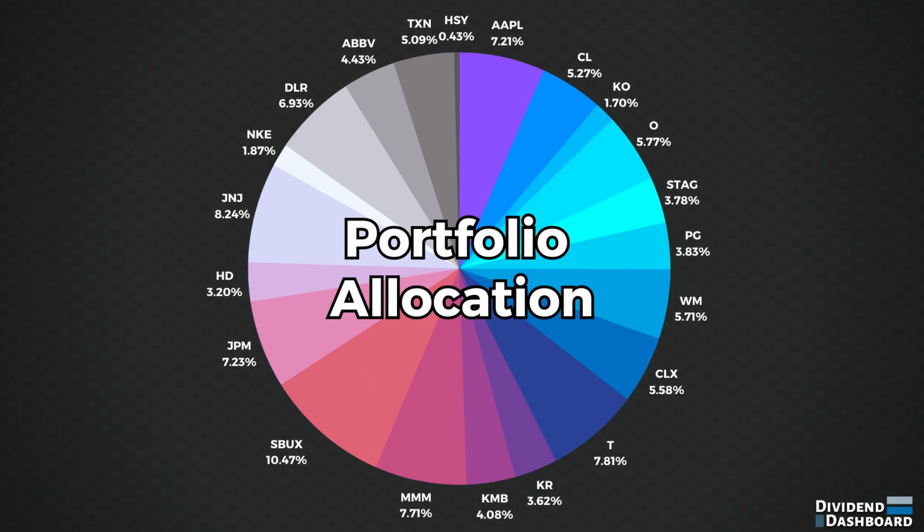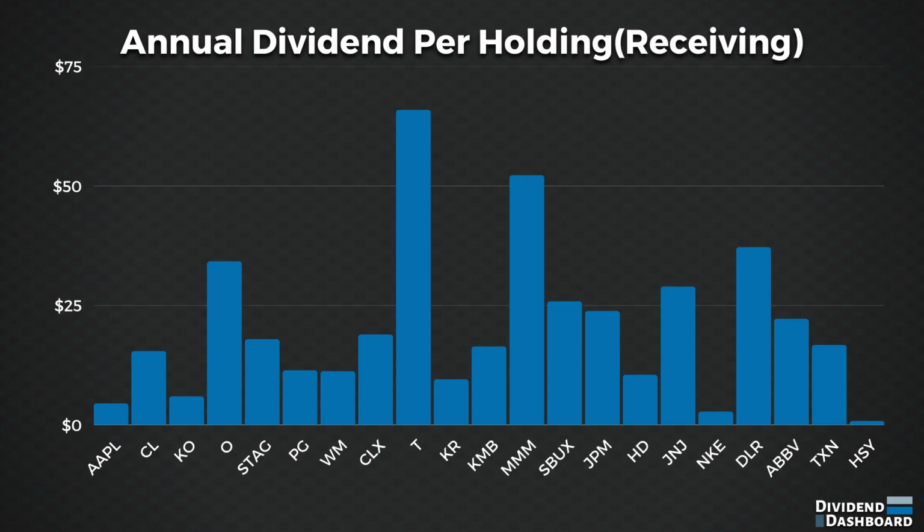high-quality compounding company. Looking at the annual dividend per holding, the massive dividend that AT&T provides clearly catches the eye. AT&T is one of my income-based stocks in my portfolio that I might plan to sell within 5 years. It all comes down to the roadmap of my investing strategy.